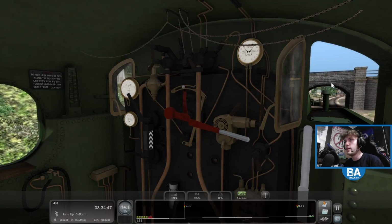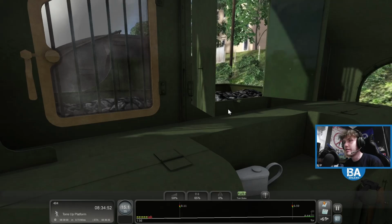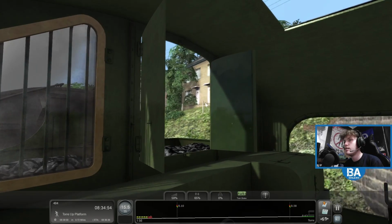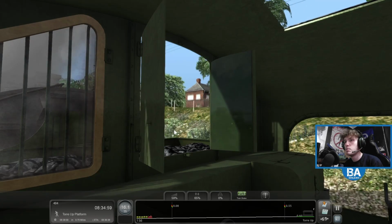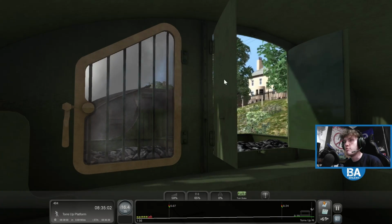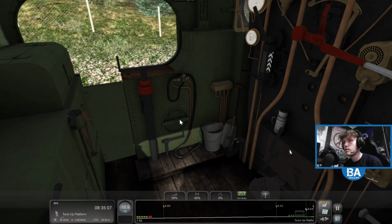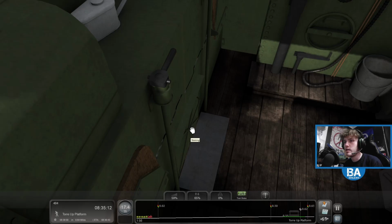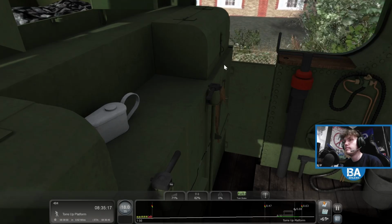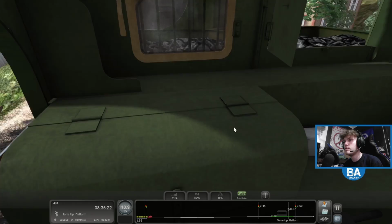There we go. We've got the windows open, we've got the sunroof open, clearly, and this back bit, which I don't know how to close now. I'm sure there is a way. Yeah, we got that open as well. What else can we open? What's that down there? Oh, we don't want to be doing that. Certainly not. Nice.